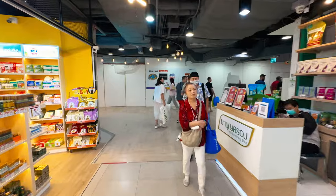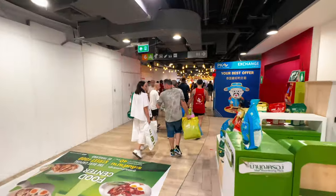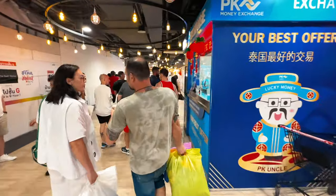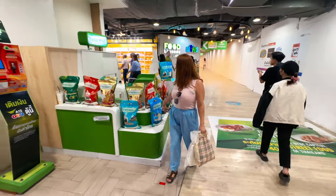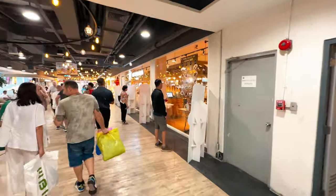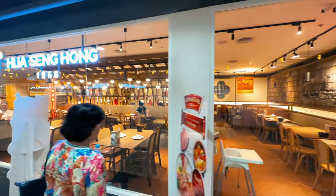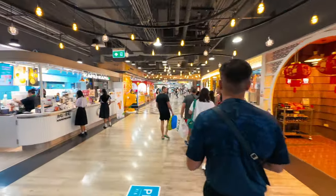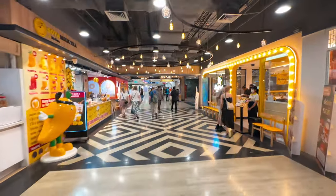So let's see what this floor is all about. This mall is so massive. They have a display of cooking rice. They take their rice seriously. So we just finished having our tea. Finally. Yes. Now we're gonna continue.